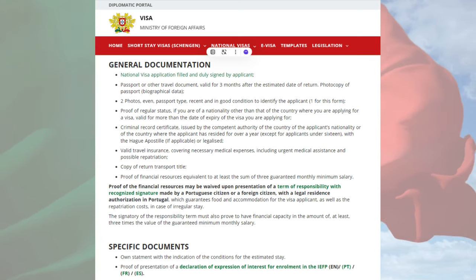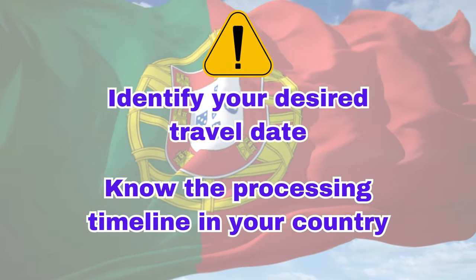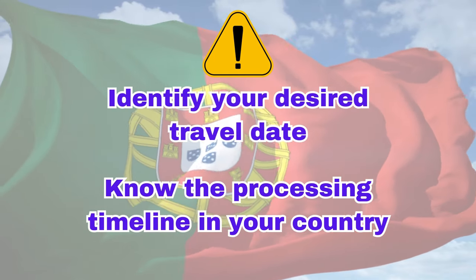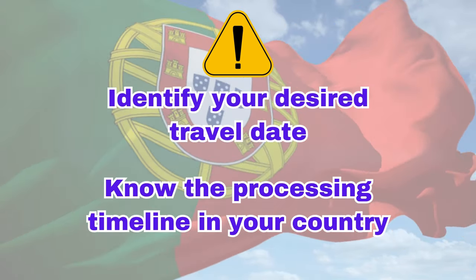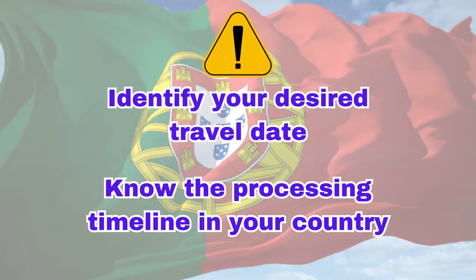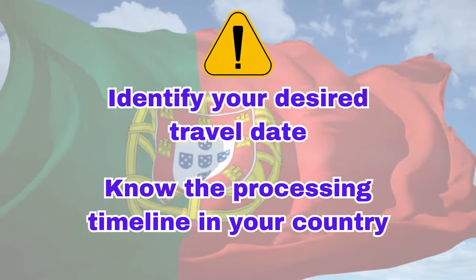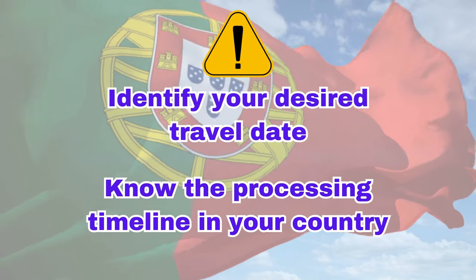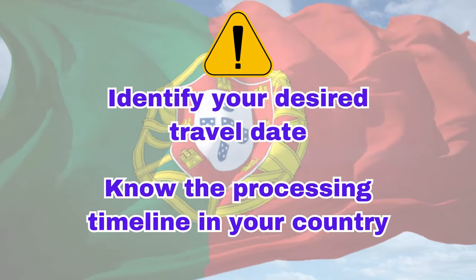Of course, when you are planning to apply for a job seeker visa, first, you need to identify your travel date and how you are going to do that. You need to know the processing timeline of the Portugal job seeker visa in your country, whether you will submit directly to the embassy or through VFS Global. In some embassies, the processing time is around 30 to 60 days, and for VFS Global, it's around 60 to 120 days. It depends on the country, the location, and sometimes the nationality.